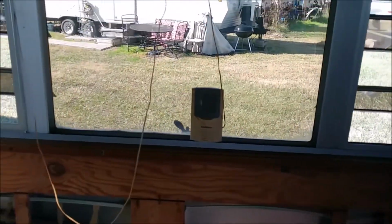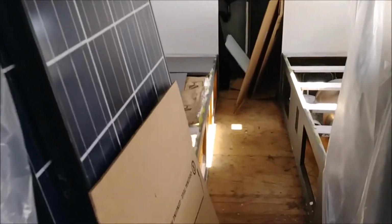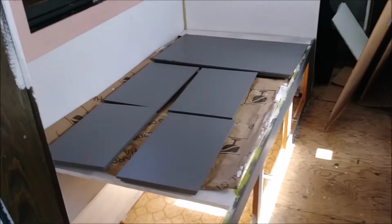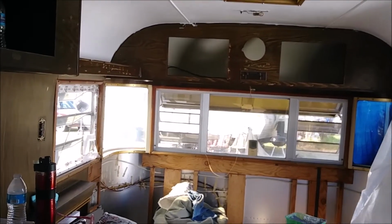39% humidity. That's fairly low for us, which is good. Paint will dry faster. So I'm going to put the second coat of gray paint on in the bedroom, and then prep the kitchen and living room for painting. Yippee!